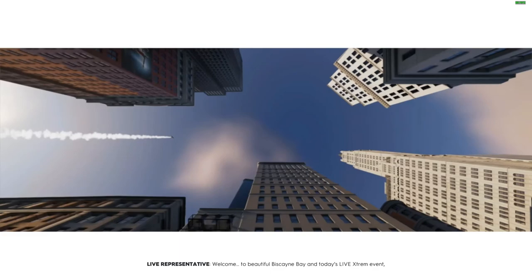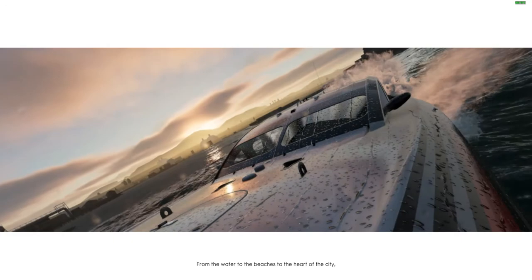Welcome to beautiful Biscayne Bay and today's live Xtreme event, Miami Surf and Turf. From the water to the beaches to the heart of the city, we're serving up a racing combo platter of everything that makes Miami great.